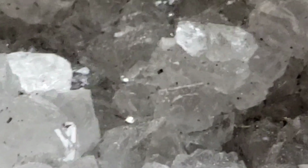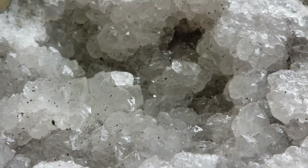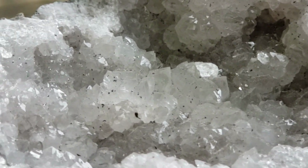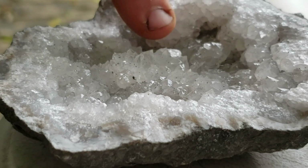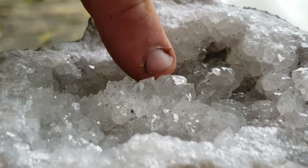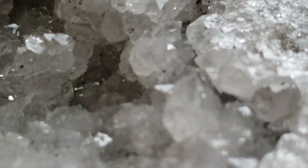I'll let my wife zoom in on all that for you. Looks like quite possibly the calcite was attached right there, barely. I kind of see a dimple now on top of the calcite, but just a massive calcite for such a thin geode.